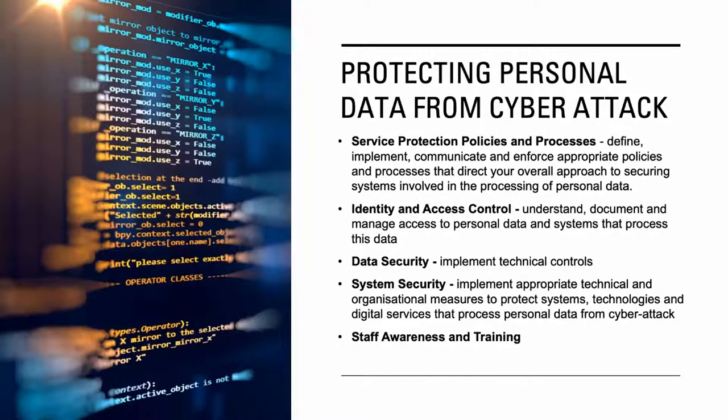So the first one is about service protection policies and processes. So what have you currently put in place?